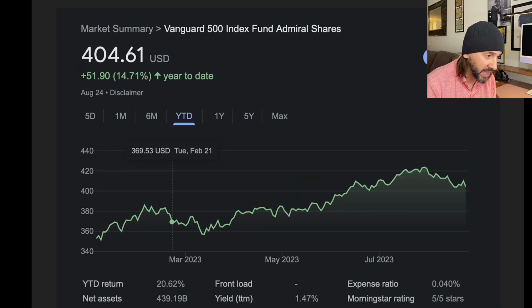Moving on down the line, we're going down to the Vanguard 500 Index Fund. This is one of my favorites. Year to date, they're up 14%. Their trailing 12-month dividend yield is 1.5%, so that's pretty darn good. They have a very small expense ratio, and the Morningstar 5 out of 5 stars. So you're getting almost 1.5% plus the 14%. So you're looking at 16-ish, 17% on the year for the Vanguard 500 Index Fund.